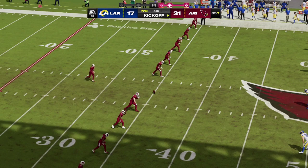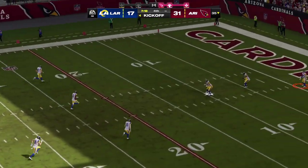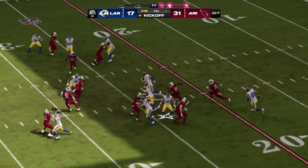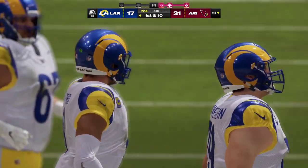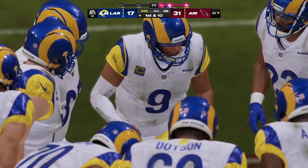After the touchdown, out is Prater to kick. This fielded right at the goal line. And they'll start this drive just across the 30. Pretty nice work on the return. The Rams offense now, they get set and head back onto the field.